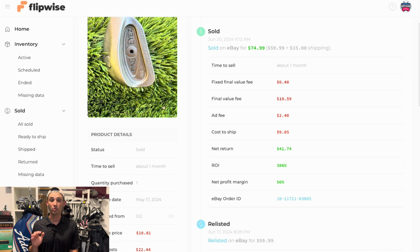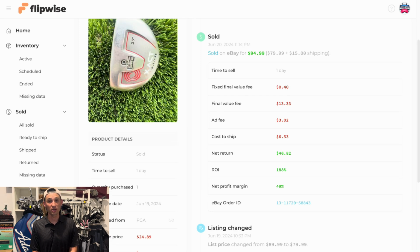What I do want to stop and point out is that I am a freak when it comes to Ping golf clubs. I love Ping golf clubs. I think they're one of the best manufacturers out there. The reason why is because their clubs hold their value so exceptionally well. This club, for instance, sold for quite a bit of money. It is exceptionally old, I want to say more than 10, 12 years old, and it's still selling out there for $74. So this was an awesome pickup for me and a really great net profit. This is something that you want to keep your eye out for.